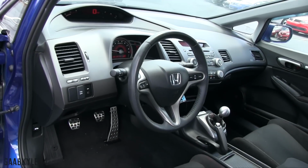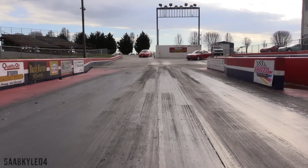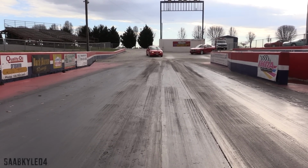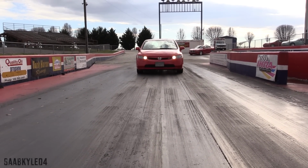Inside, the Mugen is identical to a standard SI, aside from a few trim pieces we talked about earlier. So let's go ahead and see how the SI sounds, both sitting still and on the road. We'll also do some static comparisons between the standard car and the Mugen.